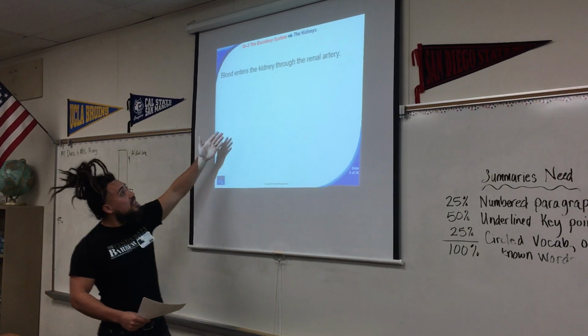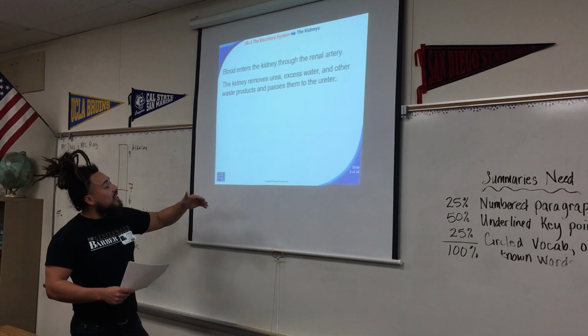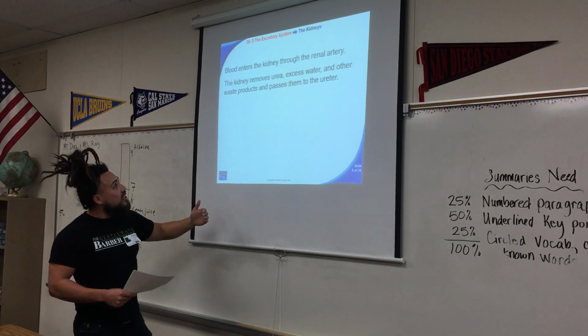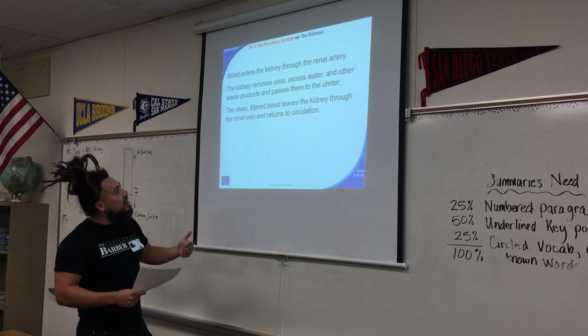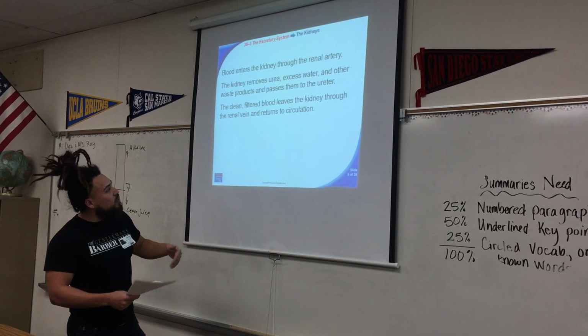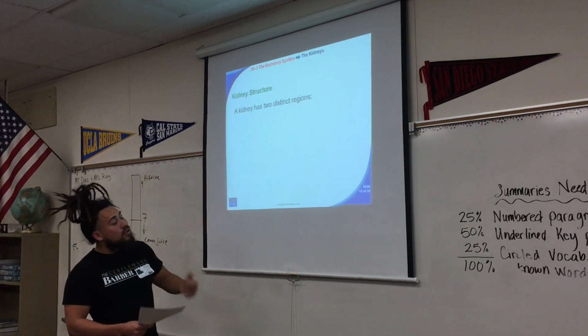Okay, so blood enters the kidney through the renal artery. The kidney removes urea, excess water, and other waste products and passes them to the ureter. The clean filtered blood leaves the kidney through the renal vein and returns to circulation. Kidney has two distinct regions.